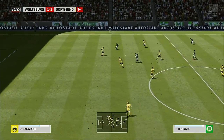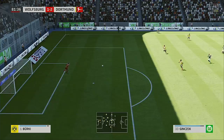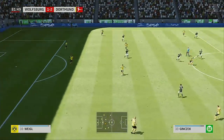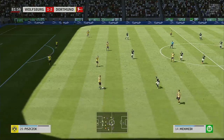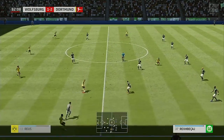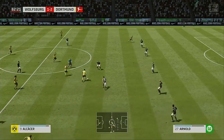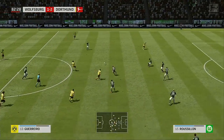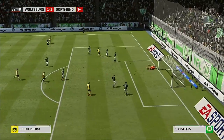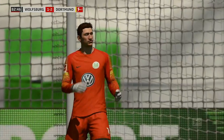Still as we are on the scoreline, but there's still time, even this late in the game, for a twist to the tail. Weigl, Piszczek, Christian Pulisic, Marco Reus, Alcacer, Julian Weigl, guiding it through the defenders, Guerrero, Rafael Guerrero, he's behind for another corner.